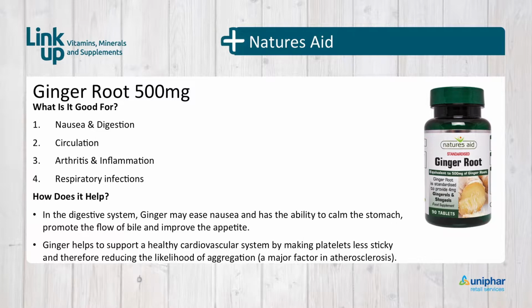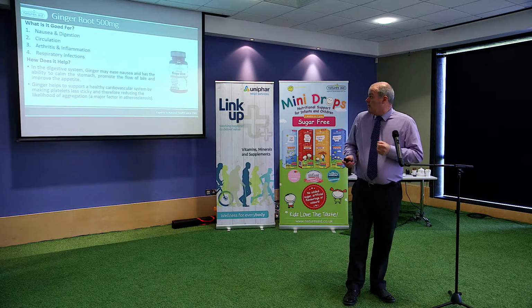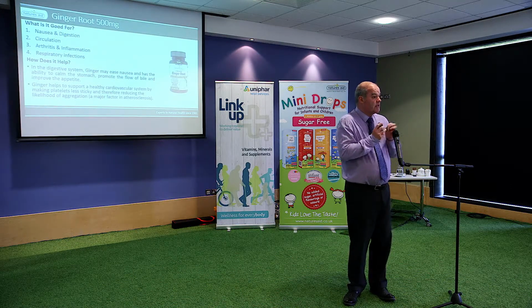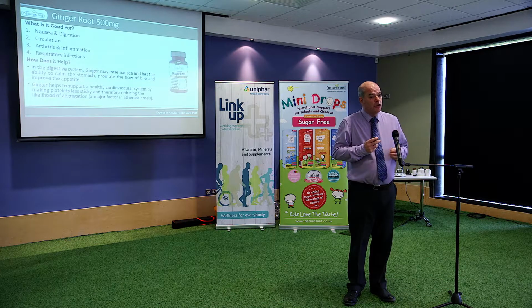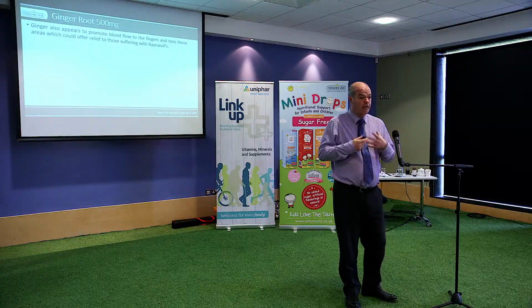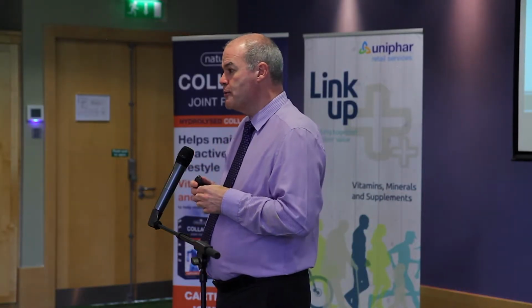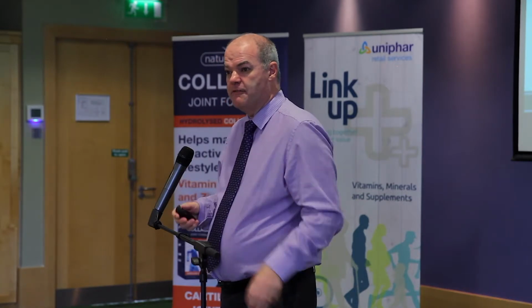So how does it help? In the digestive system, it certainly helps to ease nausea. It has an ability to sort of calm the stomach down and it improves the bile flow. For the cardiovascular system, it stops your platelets sticking together, so it makes the blood flow more smoothly. It also helps get to the parts that other herbs don't. It gets to the extremities, it gets to the fingers, gets to the toes.